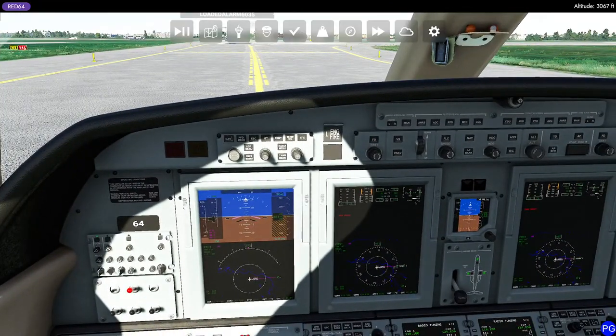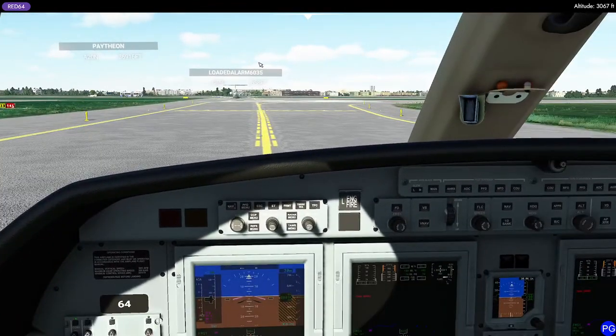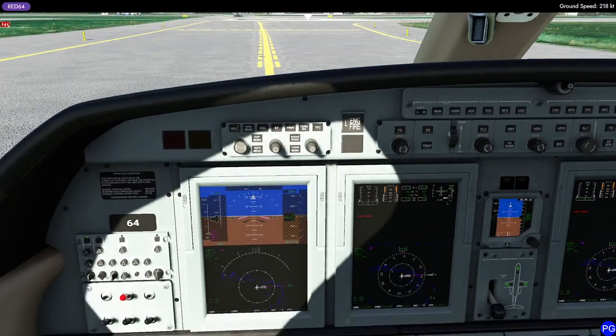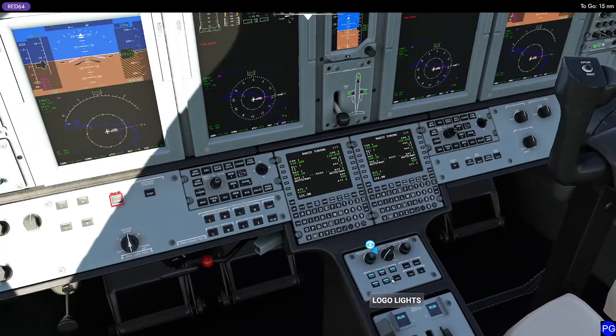Contact Tola 2 on 129.300. Corsair 902. Red 6-4, cross runway 32 right and contact ground 121.9, bye. 121.9 for Red 6-4, thank you for your help. And you can cross runway 32 right.